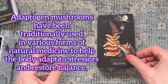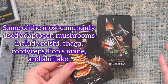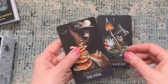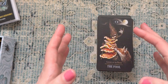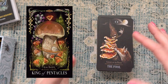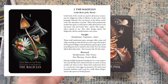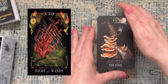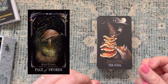The reason I was so attracted to this deck was not only the art, but again, I'm familiar with the adaptogen mushrooms, like your turkey tail and your reishi mushroom, but I'm not familiar with some of these others. I'm looking forward to doing the research on the mushrooms as well as taking that knowledge and seeing how it does reflect in the themes and the archetypes of the RWS deck. So definitely this is going to be a little study deck.